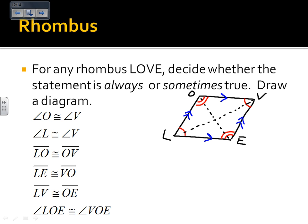Consecutive angles are supplementary. I agree with that. It's going to be hard to mark. We don't really have a symbol for supplementary, but let's remember that in the back of our head. It's true. Diagonals are perpendicular. Okay, I'm okay with that. What else? There's one big one that we're missing.